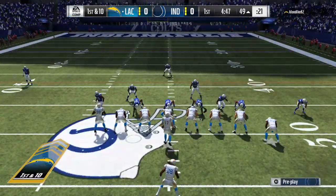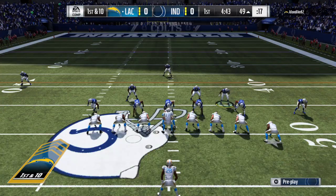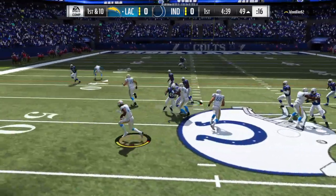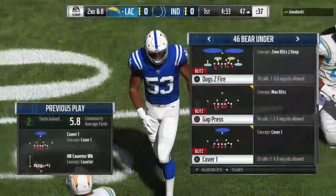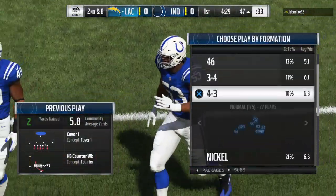Well, I want you to know, I listened to you yesterday when we were watching film. You said write down the word vision for him. It was on display there, wasn't it? It certainly was, because he allows the blocks to set up in front of him. And if that continues, it'll be a long afternoon for those guys trying to play some defense. And he's going to take this one across midfield and into Colts territory. 2 yards on the carry there. It'll be 2nd down.